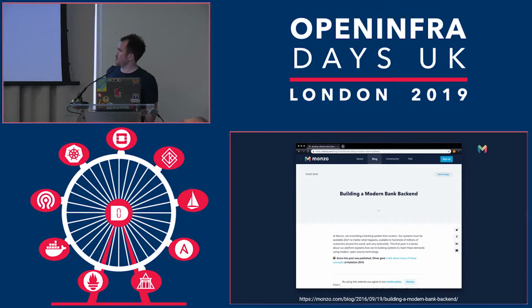And Monzo's been using Kubernetes for nearly 3 years, and at the time when we decided to adopt it, it was relatively new and unknown technology. And this is always a potentially risky decision for a young startup. There's this blog post our head of engineering, Ollie, did, and an excellent KubeCon talk to follow up, which explains why we decided to give Kubernetes a go.